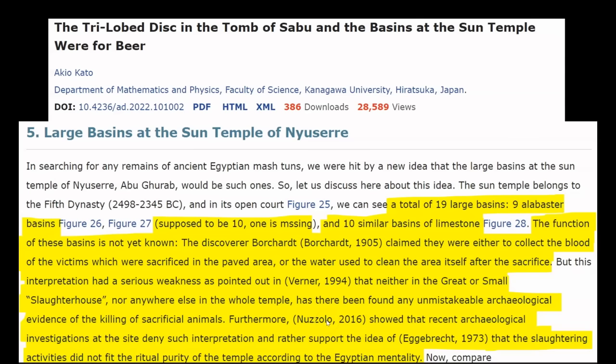Furthermore, Nuzolo and his team that I have been referencing in today's episode show that recent archaeological investigations at the site deny such interpretation and rather support the idea that the slaughtering activities did not fit the ritual purity of the temple according to the Egyptian mentality. So this is now the more accepted idea that these bowls are for some sort of ritual or ceremony of purification, known in the ancient times as lustration.